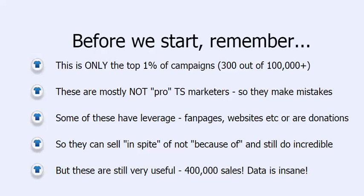Also be aware that some of these guys have got leverage, so it's not that they're starting off cold. Some of them have got fan pages, they have websites, and also some of them are donations. So in other words, the reason that it is selling may well be in spite of the fact that they're doing all of this stuff and not because of.